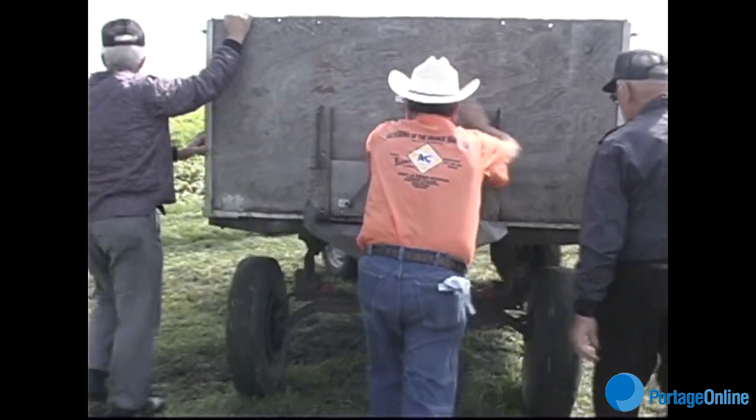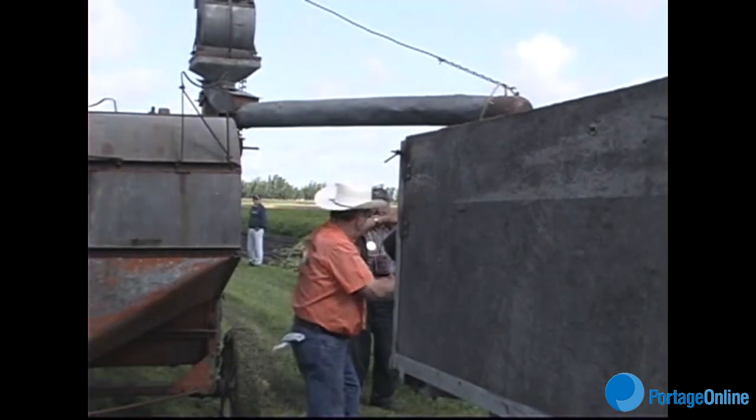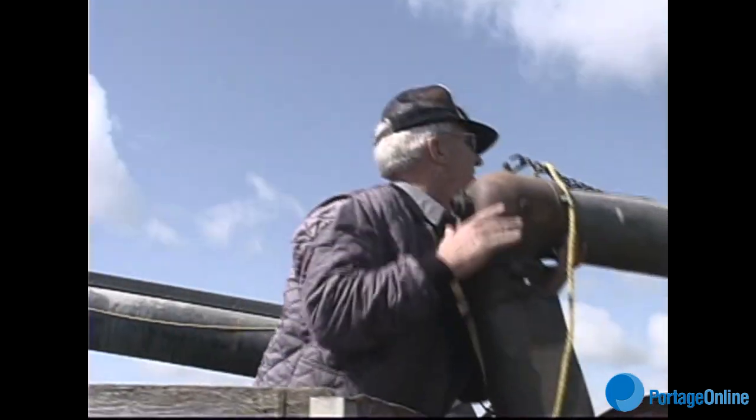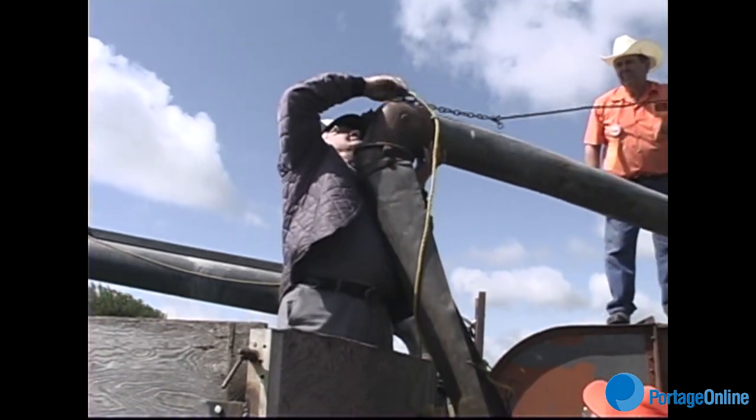A grain trailer was found and moved into place with the help of some of the spectators, and the unloading auger was adjusted to the right height. Things were taking shape.